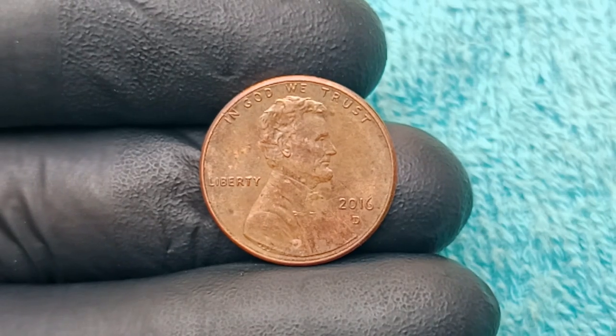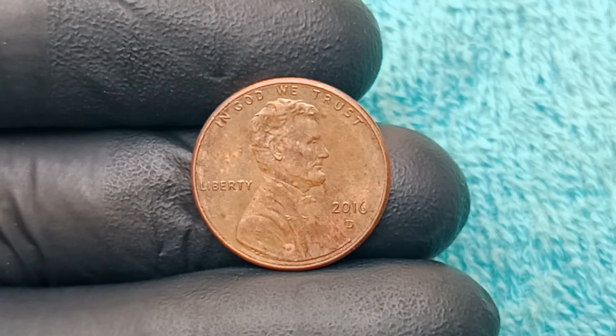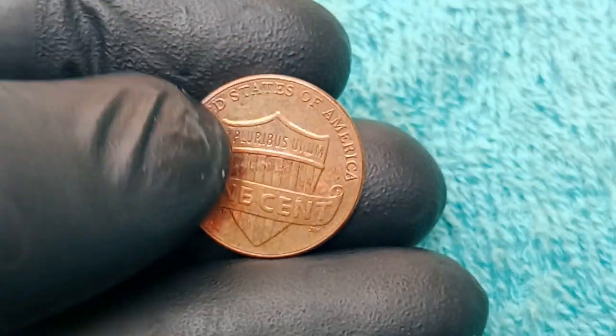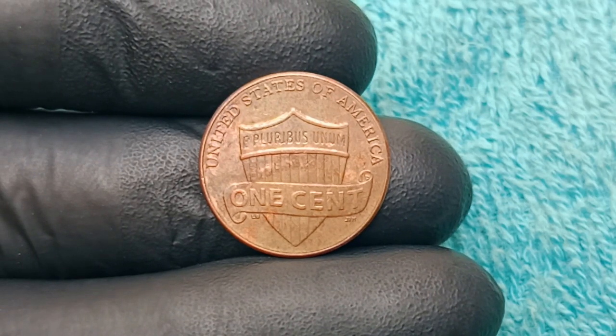Each error and misalignment serves to underscore the notion that perfection is not always necessary for something to be considered valuable. Instead, such imperfections can actually yield an appreciation of their uniqueness, establishing a higher worth among enthusiasts.